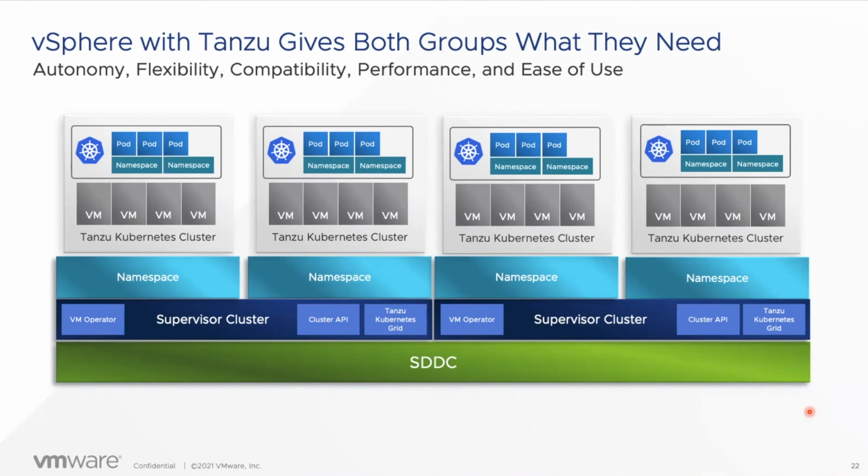Now, one common question we get is, why are there two types of clusters here? Well, each cluster meets a different goal. The supervisor cluster does not act exactly like an open source Kubernetes. In fact, it's meant to be more of an interface between vSphere and Kubernetes, extending vSphere using the Kubernetes interface itself. And so this makes things a lot more flexible and gives you the ability to choose what you would like to do for your own solutions.